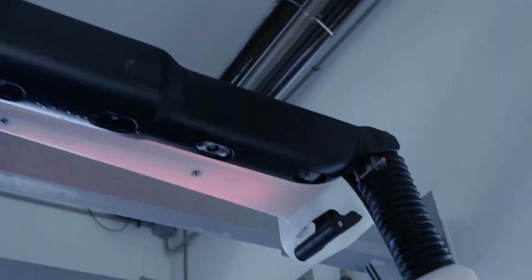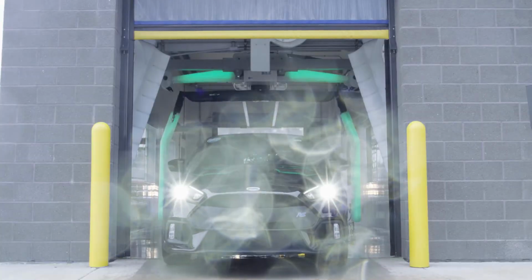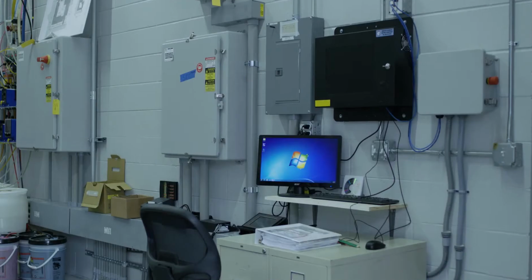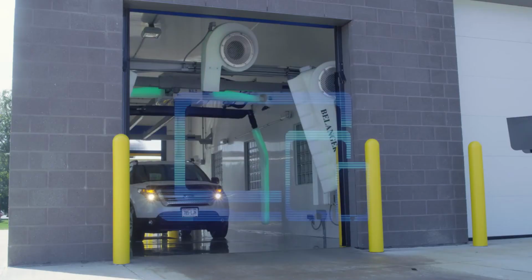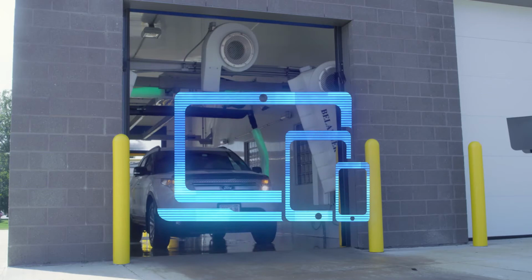Maximize your uptime with Kondor's breakaway arms that automatically reset themselves. And with Kondor's remote access feature, any car wash programming changes that can be done on an operator console can be done from a PC or a mobile device anywhere in the world.